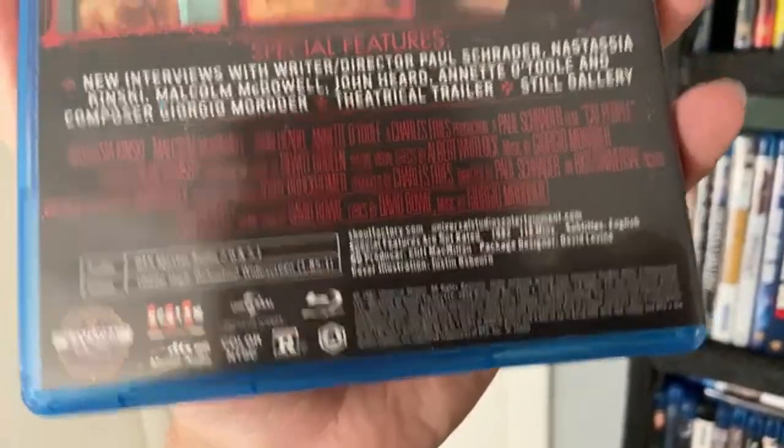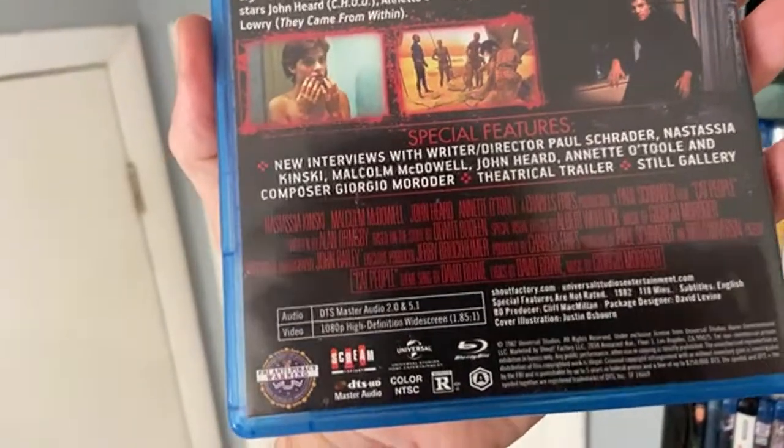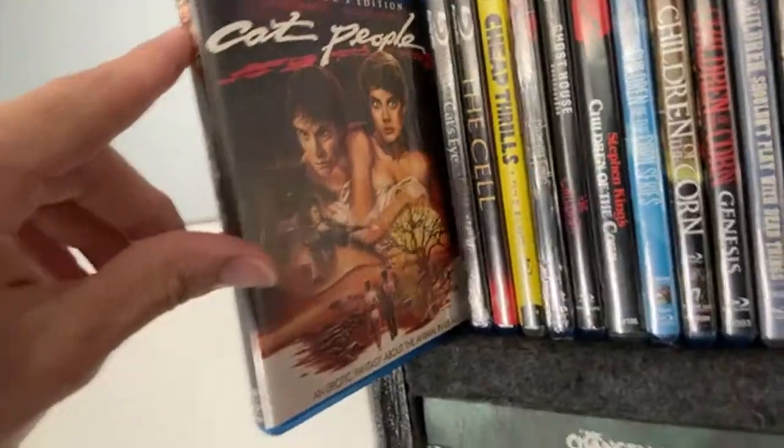It was Paul Schrader. That's right. Very different kind of movie for Paul Schrader, that's for sure. But it does have his feel, it does have his vibe, which I love. I love Paul Schrader's work. I just wasn't a fan of his horror film here. And theme song by David Bowie, Cat People, and John Heard, Malcolm McDowell, Natasha Kinski, Klaus Kinski's daughter. I wasn't too fond of it, guys.